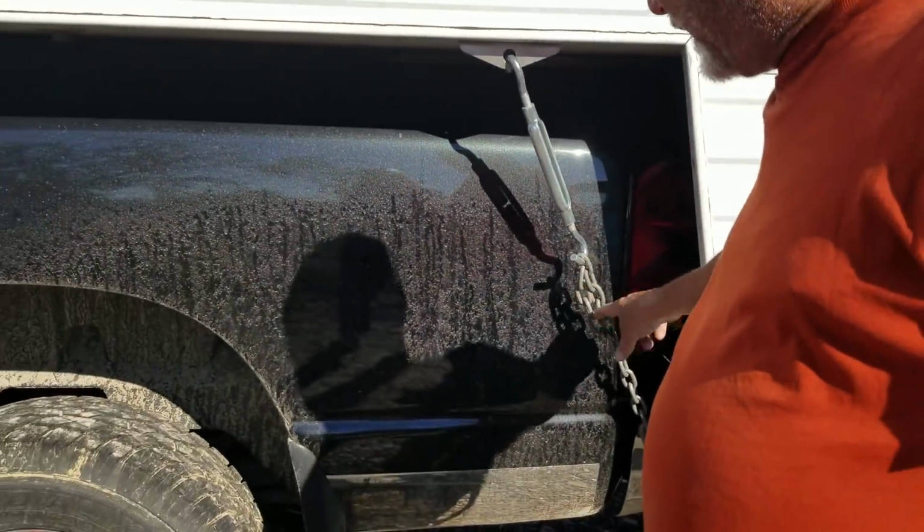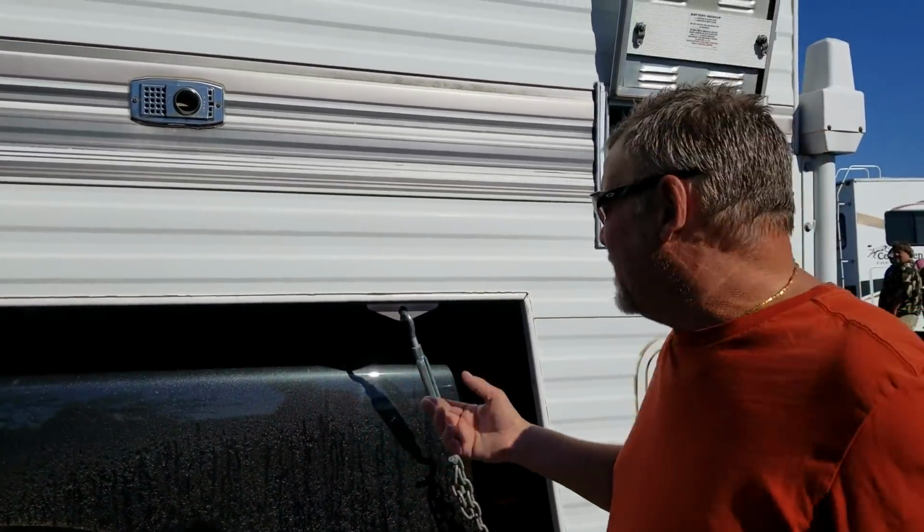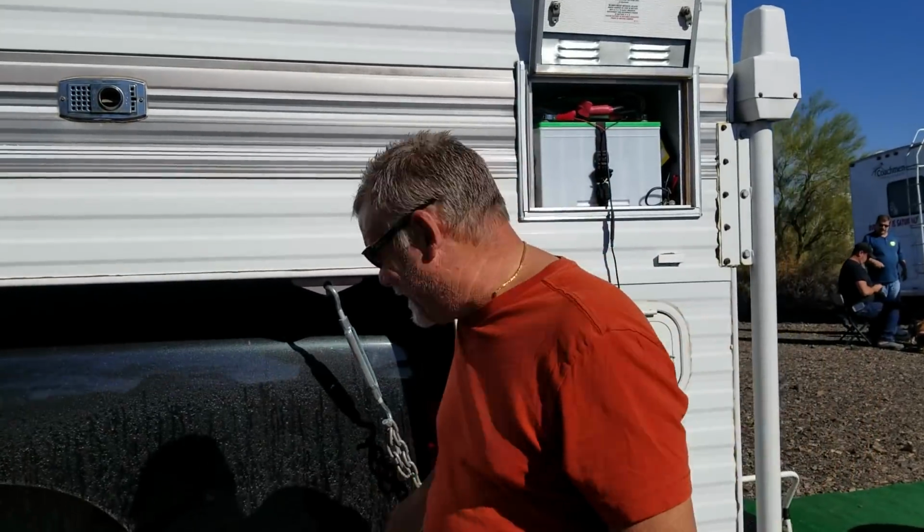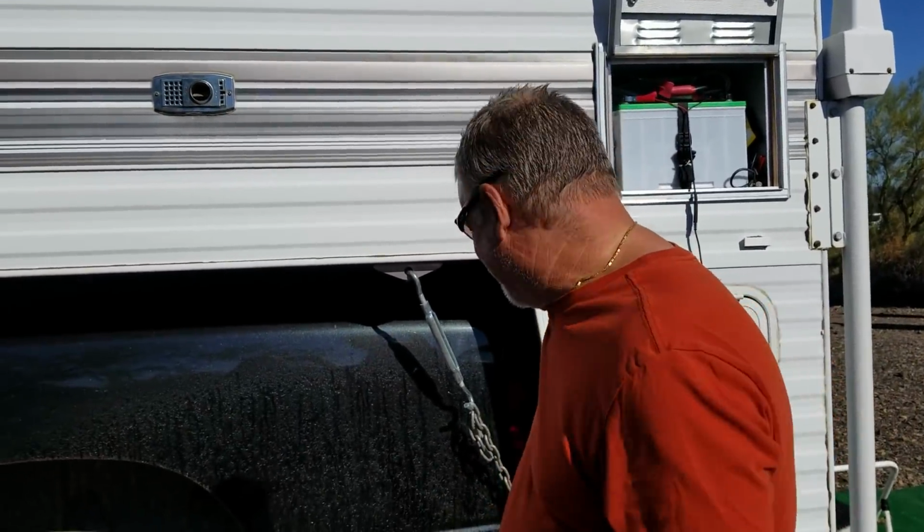I have different chain links in case things change, like say somebody ran into the back of you and took out your camper and you need another camper. Now I have the ability to adjust to a different camper, so I left the links on there. Well, that's mighty smart of you. I'm hoping, right? I don't need to buy more chain.